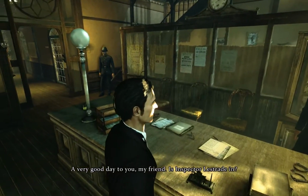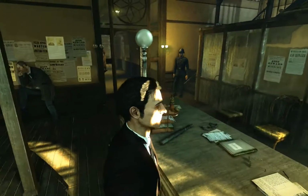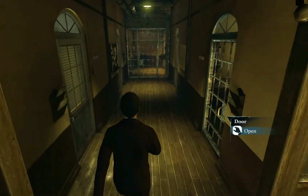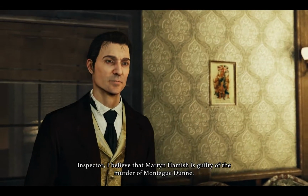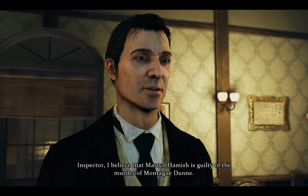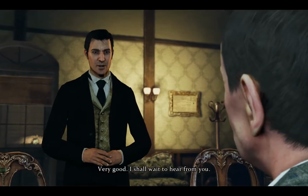A very good day to you, my friend. Is Inspector Lestrade in? The inspector's waiting for you in his office. Inspector, I believe that Martin Hamish is guilty of the murder of Montague Dunn. Aha! I knew it. I'll send the lads around to arrest him. Very good. I shall wait to hear from you.